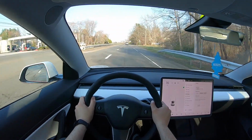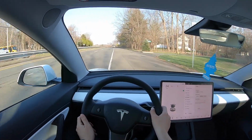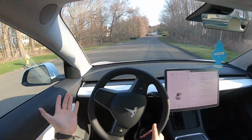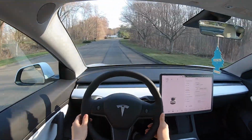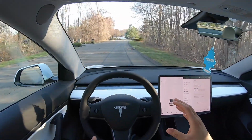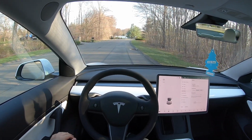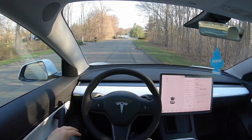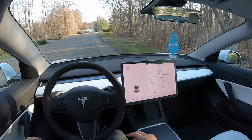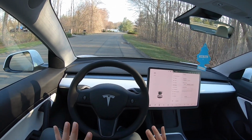So I hope you guys enjoyed this POV test drive of my 2021 Tesla Model 3. Seriously, this car is amazing, drives very nice and smooth, and overall I think it's such a great car. Even the lowest trim, which is the standard range, and it is the rear-wheel drive, even the standard range was very impressive. So I really like what Tesla is doing. The instant torque is amazing, and everything's super easy. Controls are very easy, and overall everything is very nice.